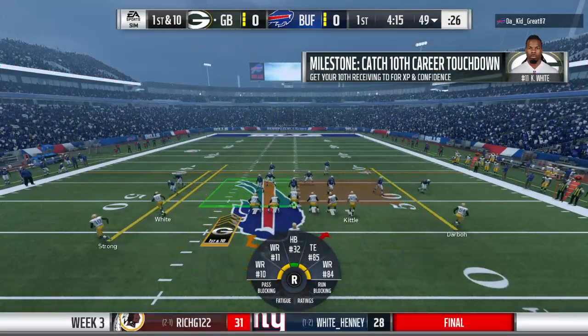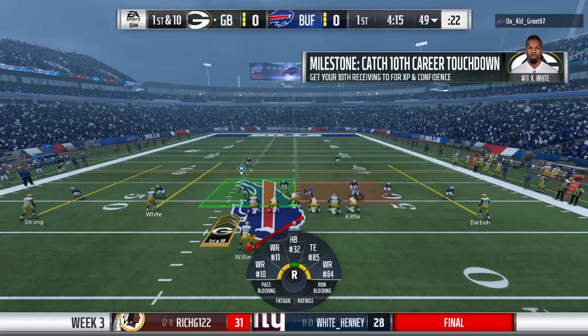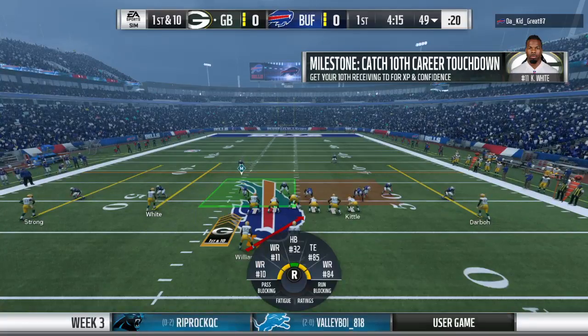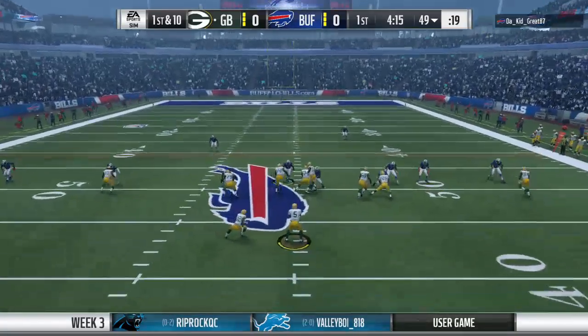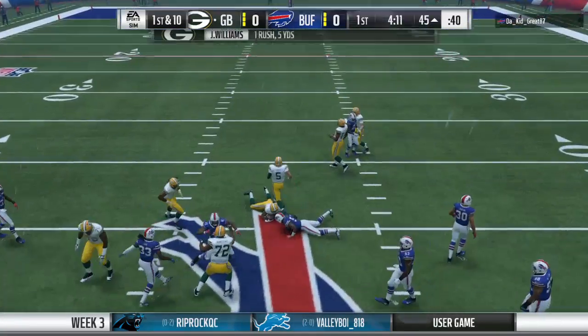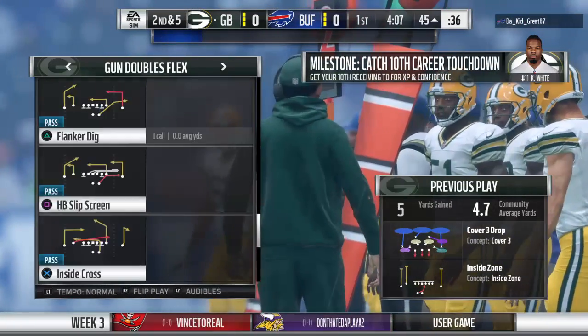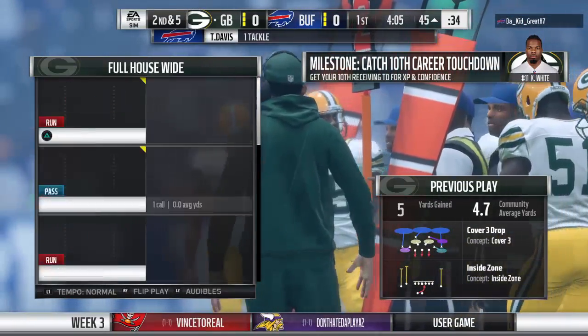Looks like the defense in press coverage here. Here we go. 3-19. They'll run with a backup. This is Williams. And he's going to get this one down to the 45. 5 yards on the carry. Good pickup on first down.